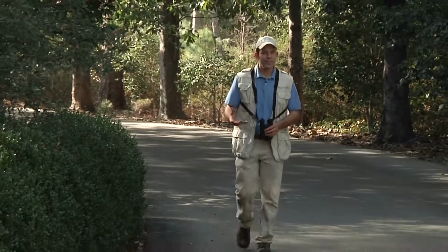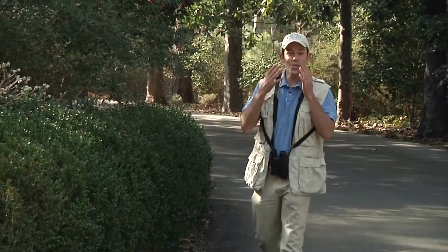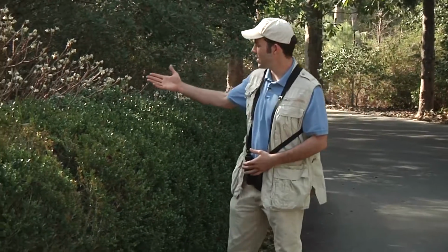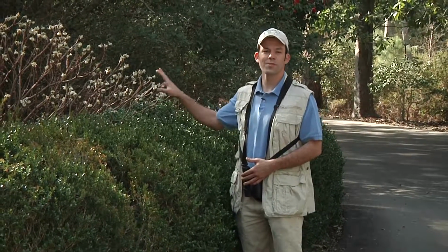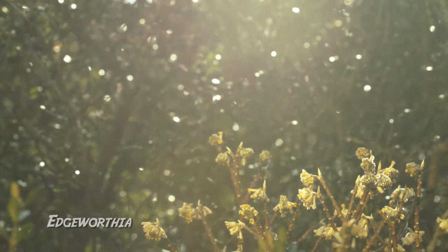So some signs of spring we can detect with our eyes, some with our ears, but also our nose is a valuable tool. And right here, I can smell the first fragrant blooms of this wonderful Edgeworthia plant. And it's kind of a striking plant.